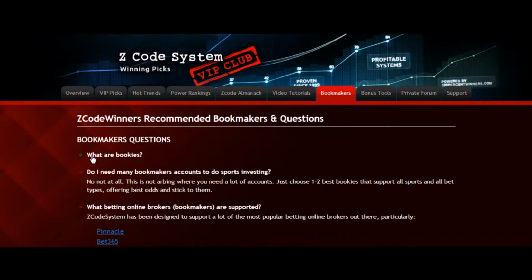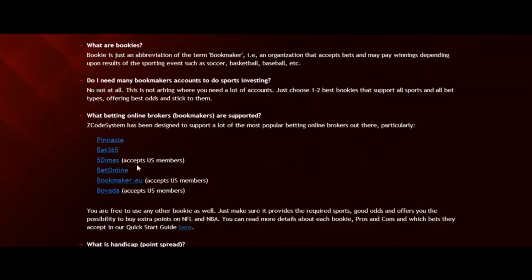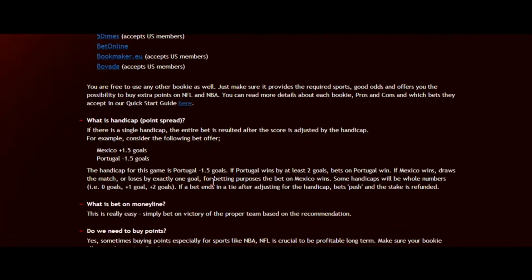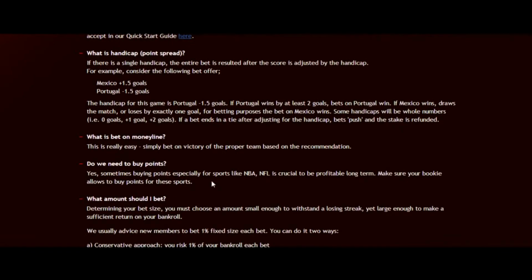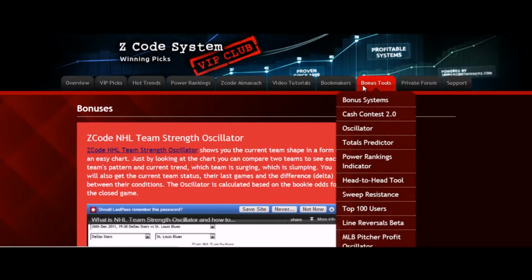The next section is Bookmakers, where we talk about different bookies we use, which bet types are supported, and what bookies are recommended. The best part is that you don't need many accounts. Just one account with a trusted bookie is more than enough. The next section is Bonuses, where we collected different nice little extra tools and systems that will help you succeed. Let's keep it as a surprise for now. I promise, you'll love it.